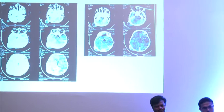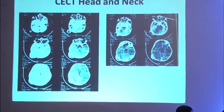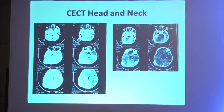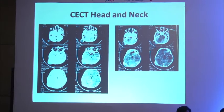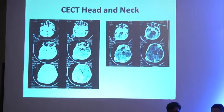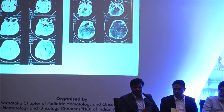And a CT scan was done. These are the images. Dr. Karthik, do you want to comment on the CT scan images? Yeah, this is an axial section of the head with contrast. There is no plain CT in that. You can see an exophytic mass in the right occipital region with a soft tissue component. I'm not seeing the bone window, so I won't be able to tell more. Anything more we can add?